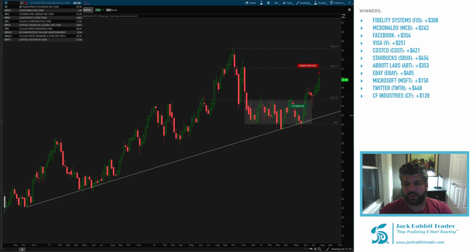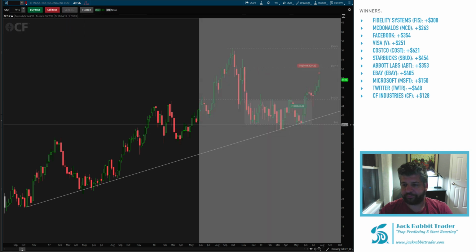And the last one, CF. Okay, similar situation here. Had a pullback. All right, ultimately consolidated to match up to this long-term trend line. As it moved closer into that trend line, finally got a breakout over 45.35. Took that as a long opportunity.